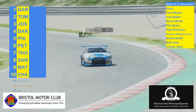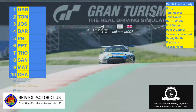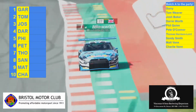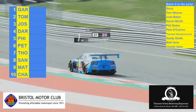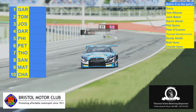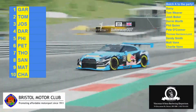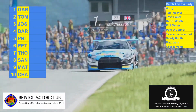If you are in batch A, as you can see in the top right, can you head into the party now, please, and get into the lobby? We're going to be running everyone in order, and each driver will be getting 3 timed runs, the fastest of which will be the one that counts towards the event. So here we go, first driver, onto his flying lap, Josh Baker, running a bit wide.